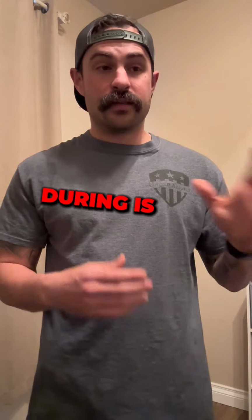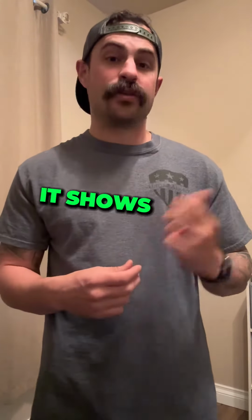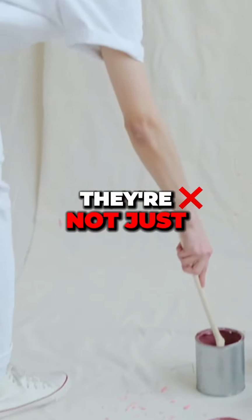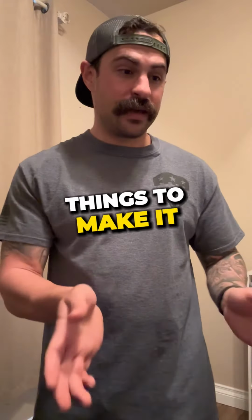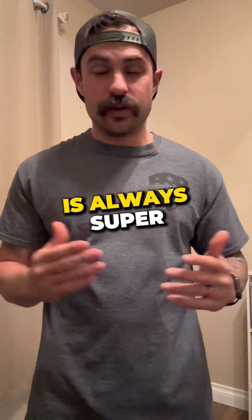The during is just as important because during shows the materials that they're using. It shows that they're not just cutting corners. They're not just throwing paint over holes, or trying to plaster things to make it look like they fixed it, but they actually didn't fix it. Behind the walls is always super important.